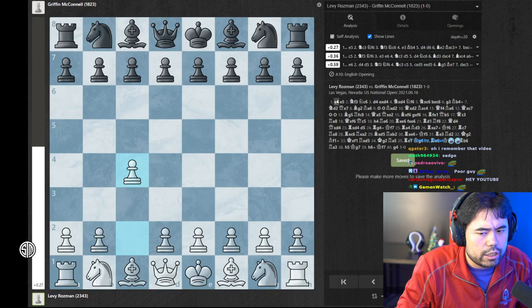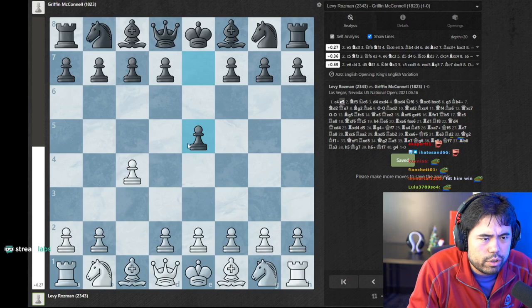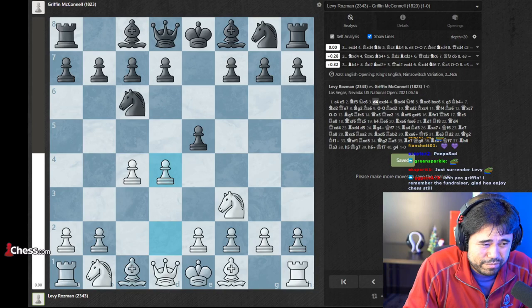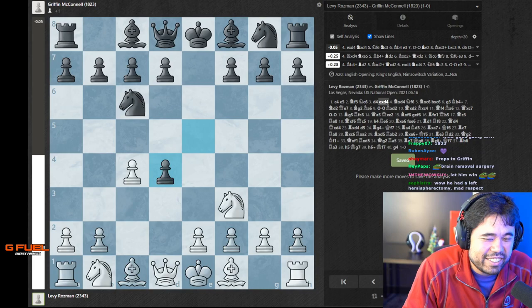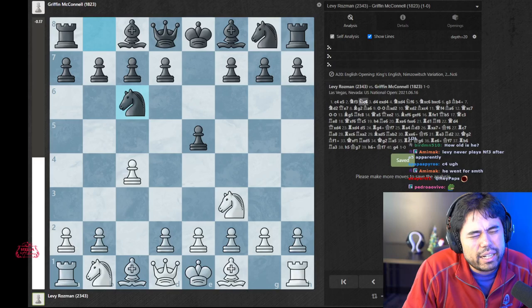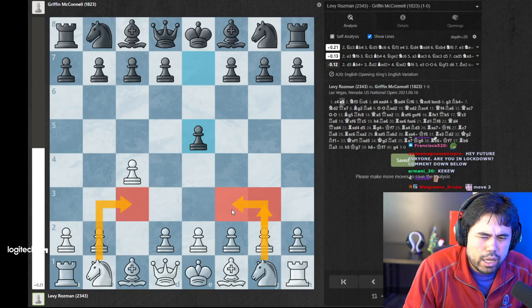Okay. So Levy plays c4, Griffin plays e5, knight f3, knight c6, d4. First of all, this is not a high quality opening. Also, knight f3 here is already not the... Wait, so I'm really confused here. So what is knight f3 by Levy to begin with? Because the way you play this is you almost always play knight c3 or g3 here. You don't generally play knight f3. Knight f3 is a very unusual move.